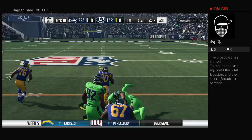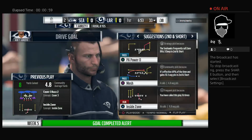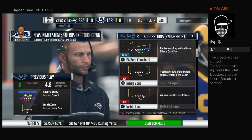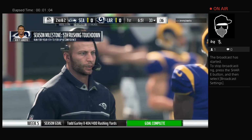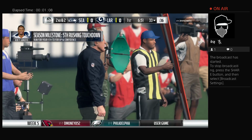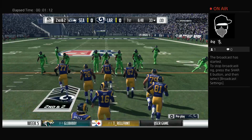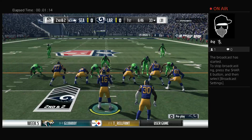Here's the first carry now for Todd Gurley. And able to stay on his feet past the 30 to about the 33-yard line. A good run there on first down, and it'll leave him with a 2nd and 2. And on the outside, they're playing press coverage.